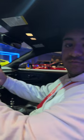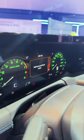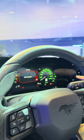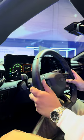especially with the ability to adjust a lot of features in this car, like this Fox body gauge cluster, and the way that you can basically customize the screen. So it does have Unreal Engine running in it, so it's really fast, really responsive, and I think it looks great. So this one comes with a 6-speed Tremec manual.